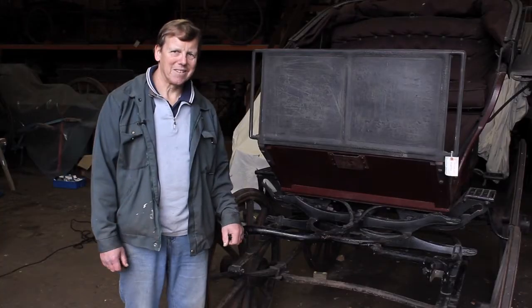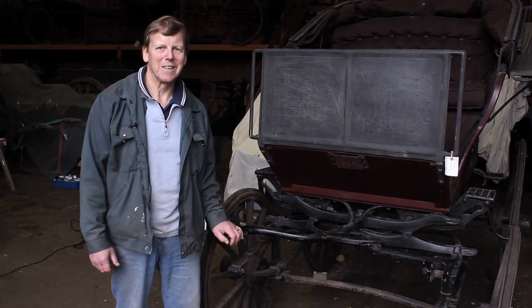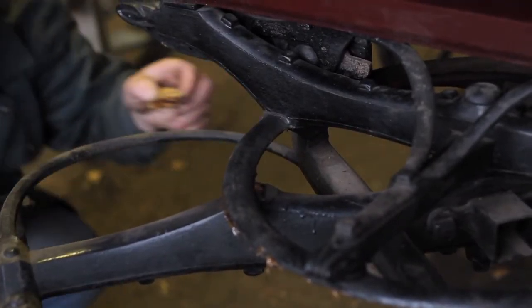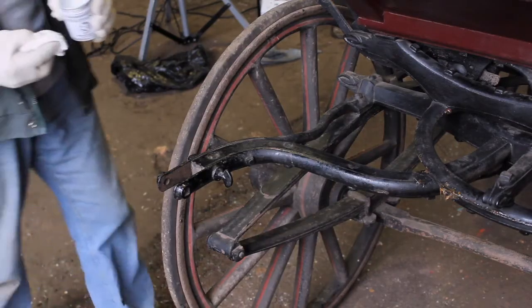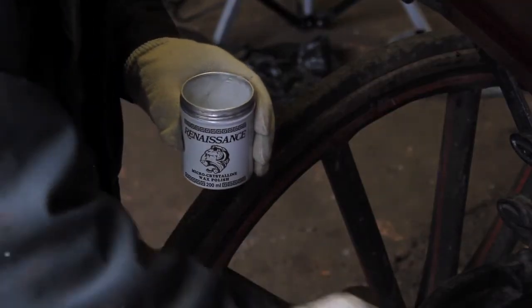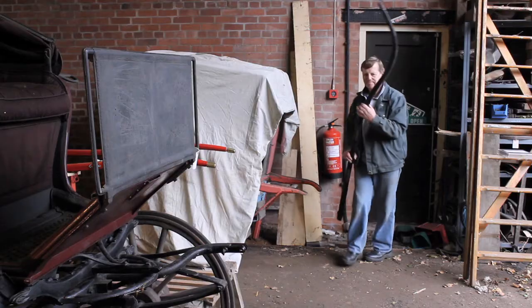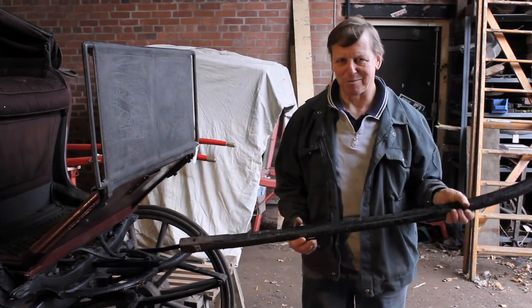Now we've done the wheels, the next thing we'll do is grease the turntable. It just makes this whole vehicle more manoeuvrable. Finally we'll put the shaft back onto the phaeton just to help us move it around the site.